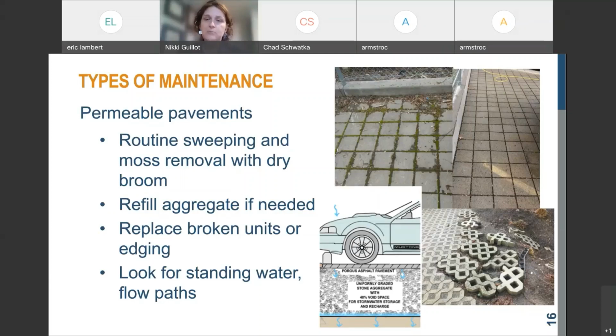This bottom right picture is talking about broken units. In this case, they had a confining edge. This black plastic was holding the concrete pavers in their unit. It's gotten broken, and that's not uncommon, especially with turning traffic. If this is a side parking area in a commercial setting, people are backing into those spots and trying to parallel park on those pavers. It causes a lot of torsion on the concrete and breaks that edging. So they just need to be reset. They need to be refilled. It's something to keep an eye out for, especially with these modular systems.